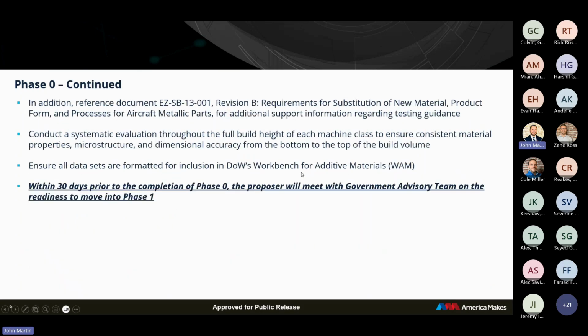So if we look at phase 0 continued, there's another document in there. It's not required to follow, such as the previous one that spells out more of the test plans to follow, orientations of parts, different things like that. This one, I think, is just a good reference document. EZSB 13001. This is something that I've come across on some other projects, and it seemed to be just another really good piece of information that could be referenced out of AFRL, I believe, another bulletin, but titled Requirements for Substitution of New Material, Product Form, and Processes for Aircraft Metallic Parts.